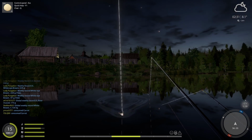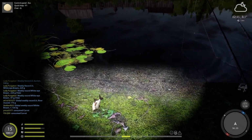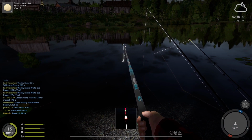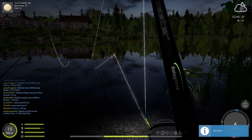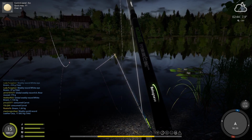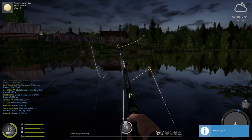This is a good bream here. 0.8 kilo bream. Bad. 0.1 kilo bream. First bream we've caught on Bolo.